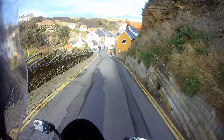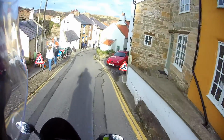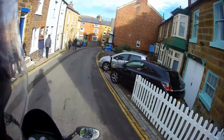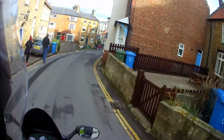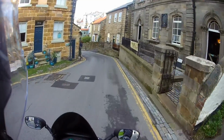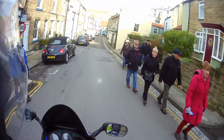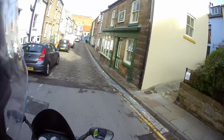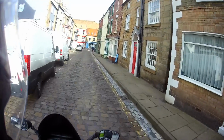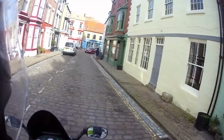Look how steep these roads are. You won't be able to make out how steep this is, but trust me, it really is steep. And this, my friends, is old Staithes, the old fishing port and harbour that used to have the biggest fleet of boats.